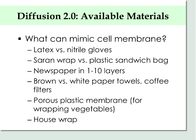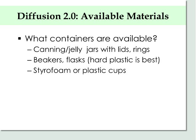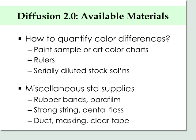Even materials like house wrap, which is made out of Tyvek, or porous plastic membrane. Some of these materials will allow very rapid diffusion. Others will be very slow. And the point is to let them explore and find out what would be the properties and to demonstrate it. What containers would they have available? Here you can be creative. The key is to give students materials that they're familiar with, that they know.